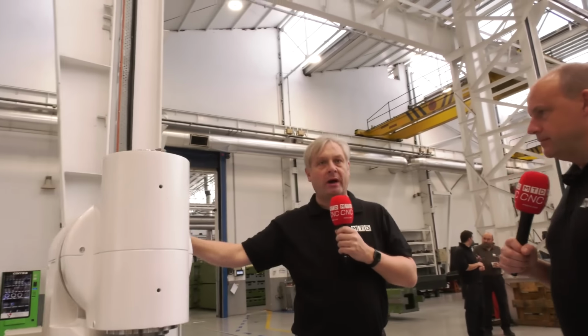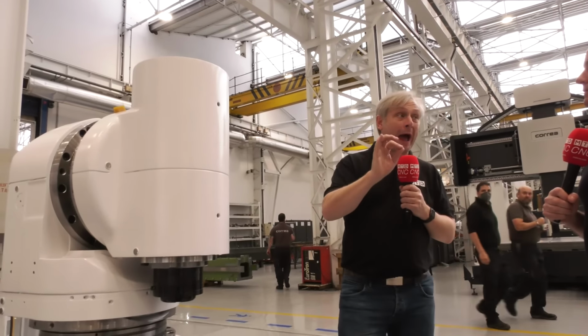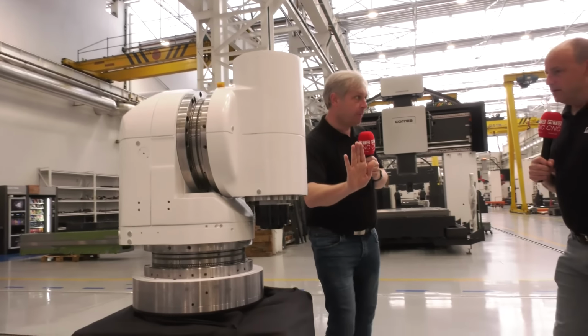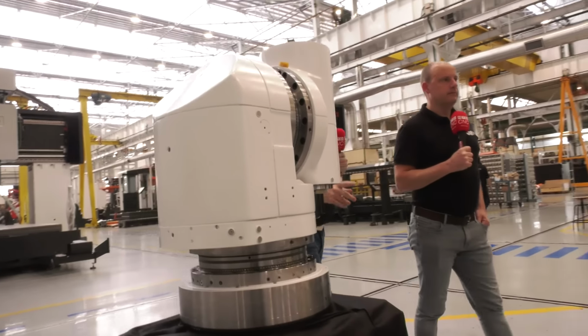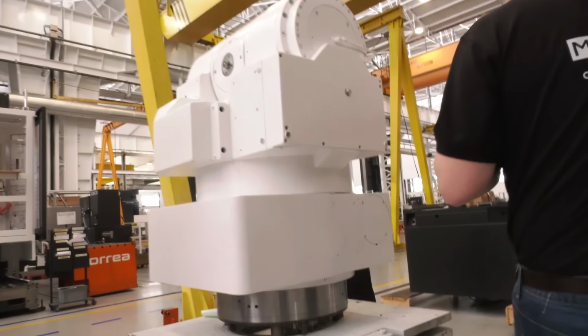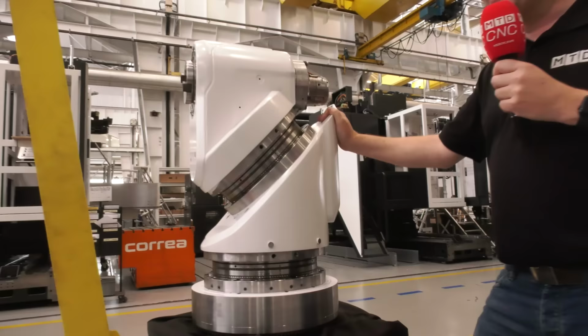Now, let me just get this right. This is the OAD, and it will swing round plus or minus, so you can come around and cut behind the component. You can get to more faces. Absolutely. And then the UAD over here, how many different positions does this have? 364.5 million? Oh, it's getting higher. We might get there correctly though.